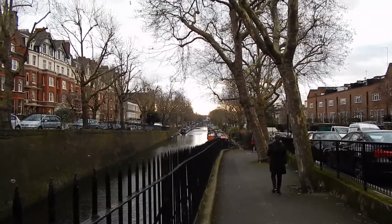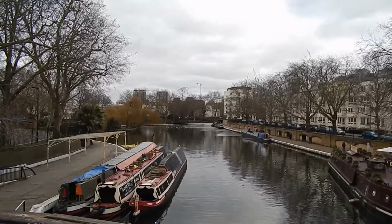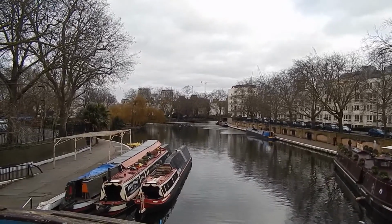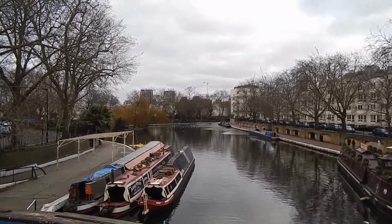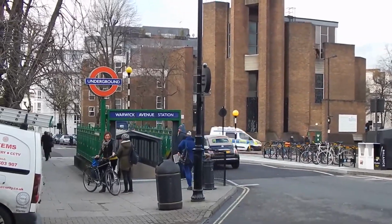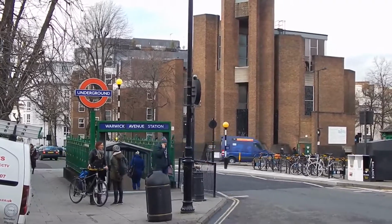Now heading beside the canal along Blomfield Road, heading now towards Little Venice. Now at Little Venice, where the Regent's Canal meets the Grand Union Canal. Now at Warwick Avenue Tube Station and the end of today's walk along the Regent's Canal.